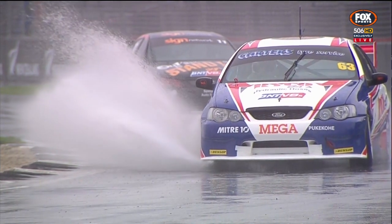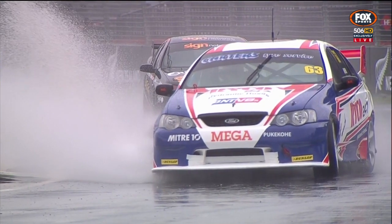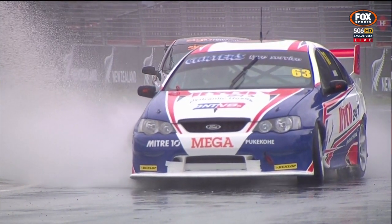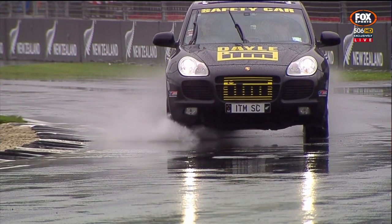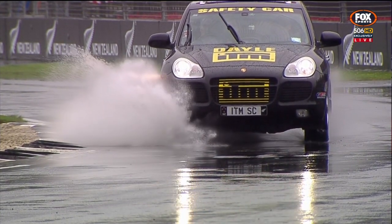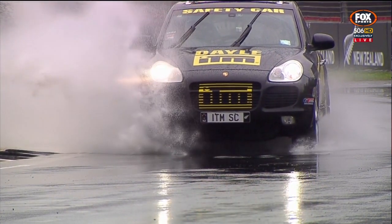We're getting ready for some V8 action. The ITM Auckland Super Sprint, more like the ITM Auckland Super Splash out there today, Andy Jones, because it's wet. And this is on the formation lap down at the Sanyong Sweeper for the BNT V8s. Fancy running through that on a hot lap. Which is your preference there, mate?